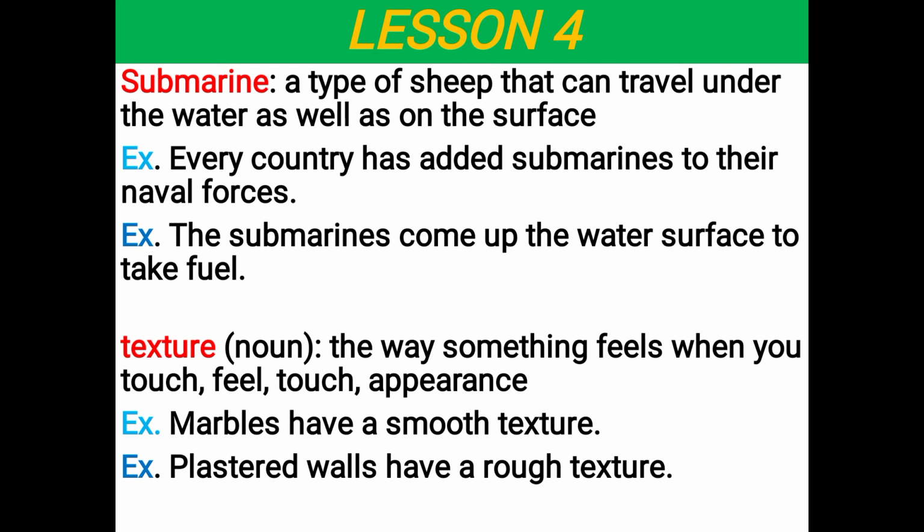The next word we have is texture. Texture is an abstract noun. Submarine is a common noun. Texture is an abstract noun. What does it mean? It means when you touch something, the way you feel it, that is called texture. Like when you touch a cemented wall, plastered wall, how do you feel it? It feels a little rough. So that is texture. Smoothness, roughness, these are all the textures.